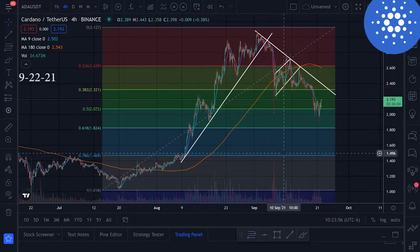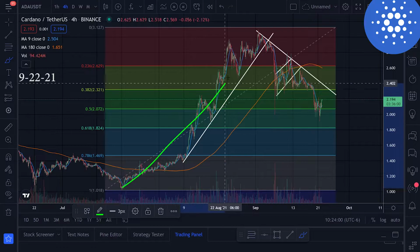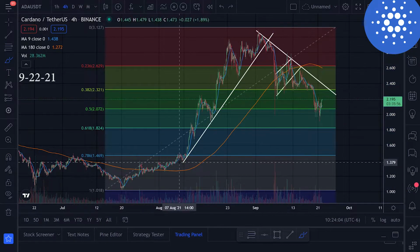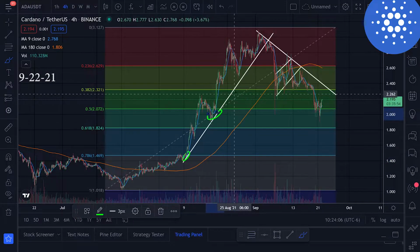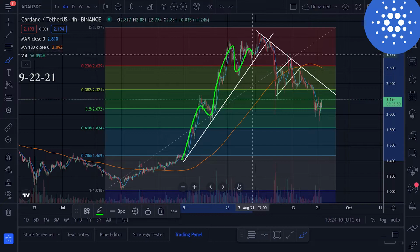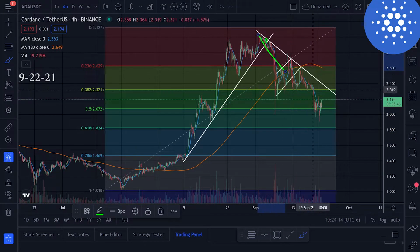Let's take a look at the chart action for Cardano. All right, so here's what we've been looking at. We had a big uptrend going like this. We had this trend line right here that we were watching. Basically, we were getting support right here, support right here, support right here. Every time we were coming into that trend line, we were getting support and bouncing to the upside. Right here, we didn't get that support and we broke through to the downside.